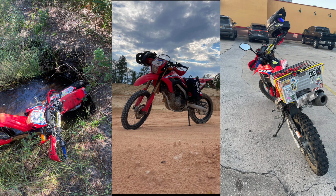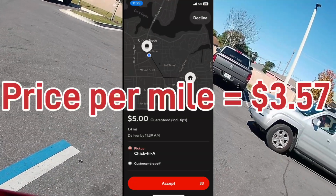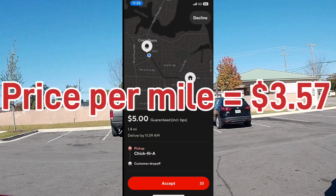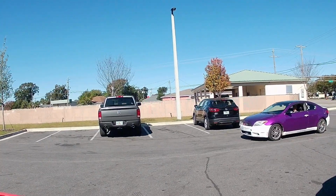This is my bike Diablo. It's a CRF300L. Today we're going to be doing some deliveries on him. Okay, so our first delivery here is a $5 order for Chick-fil-A. It's 1.4 miles. That's price per mile, $3.57. I'd say that's a pretty awesome deal.